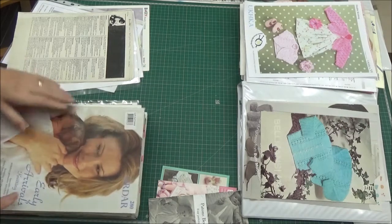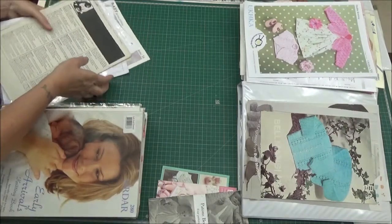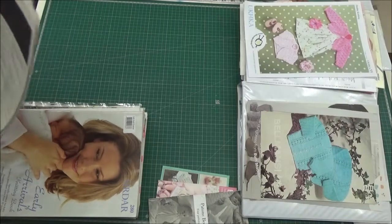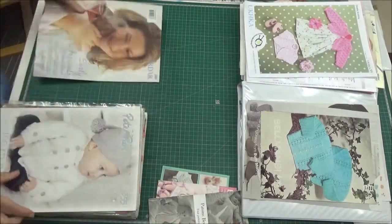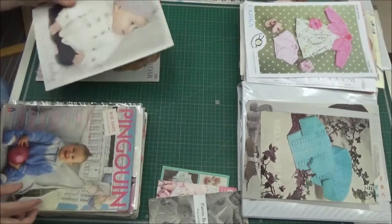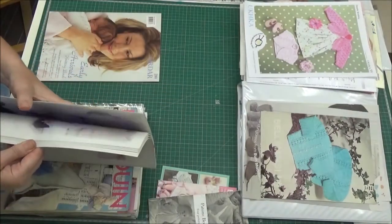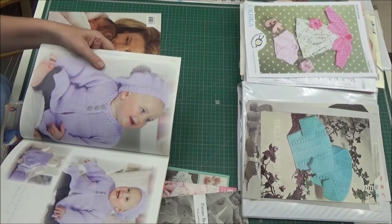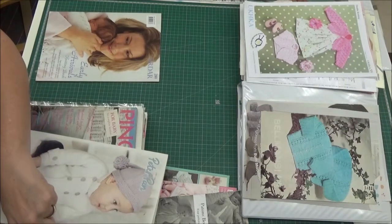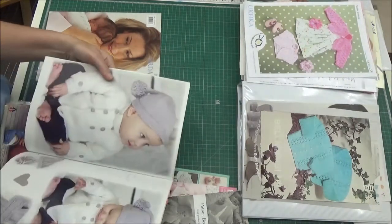Some of these are books. So these are all baby books. Let's move that. So far it's recording. So these are all brand new baby books. So this is one of the Peter Pan books, which is really nice, which I've had maybe about a couple of years. So this one is Peter Pan 355. It's got some really nice patterns for boys and girls.